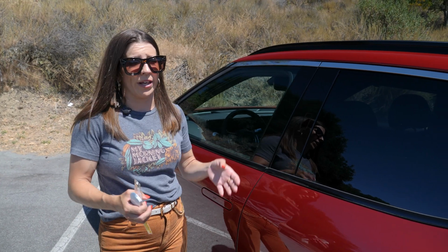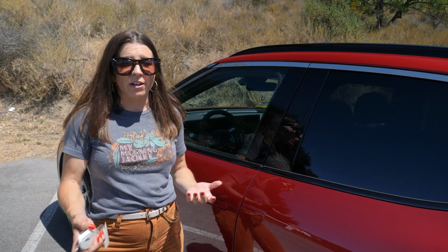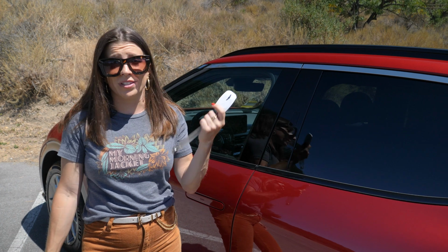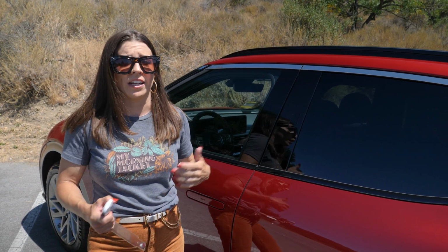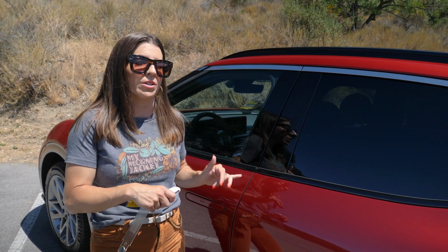There's nothing basic about it, especially because of Face Connect. What that allows you to do is completely leave this at home. You can lose it, forget it, you don't need it, and you can still get into your car, unlock it with your face, and even turn it on, which we'll get to in a second.